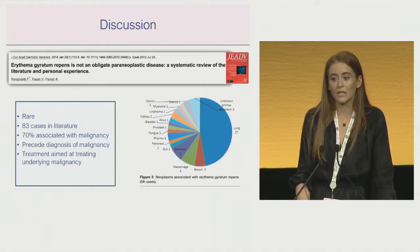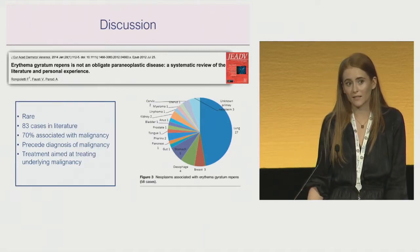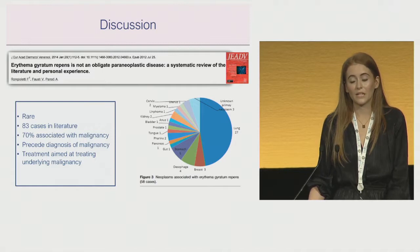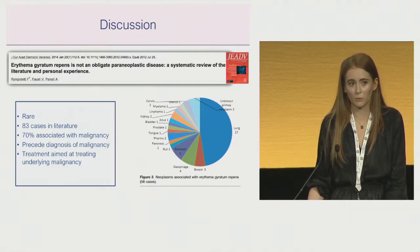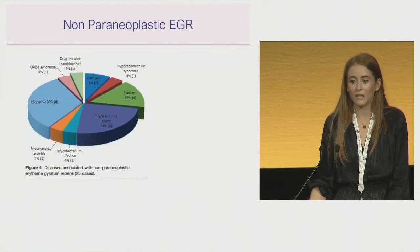Erythema gyratum repens is an extremely rare clinical entity. There are 83 cases reported in the literature to date, and historically it's thought to be a paraneoplastic phenomenon, but more recently, in a review of the literature in 2014, the association with malignancy is thought to be lower than previously reported. It can precede the diagnosis of malignancy by a mean period of 7 months and up to 72 months, and the treatment is aimed at treating the underlying malignancy.